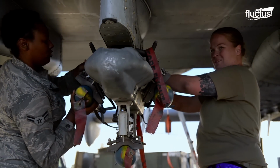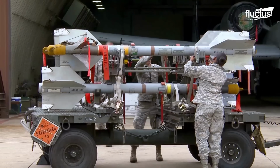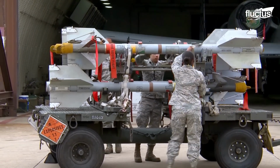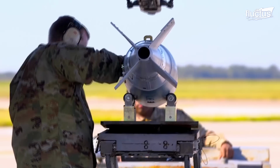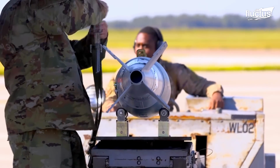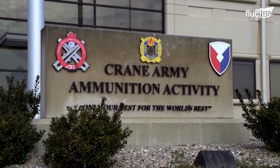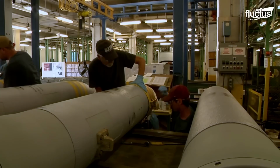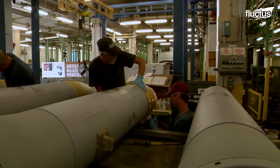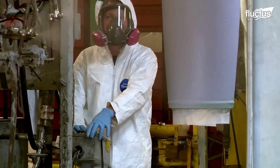Munitions have a shelf life, and when they pass their shelf life or become defective, they have to be destroyed or renovated to be used safely in new munitions. The Bomb Renovation Lab at Crane Army Ammunition Activity, CAAA, is tasked with renovating, maintaining, and extending the life cycle of the United States military's bomb stockpile.